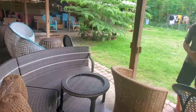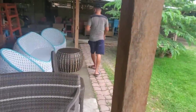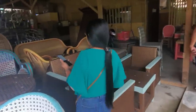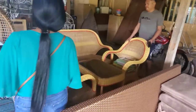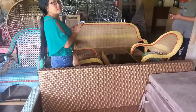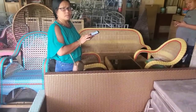Can I get a price on the one down here? Wilma, the one down this way? The one in the back. Yeah, that one. That's very heavy, so expect this to be a little higher. 33,000 pesos. So what's that? It's a little over $600. Okay, so a little over $600 per set.